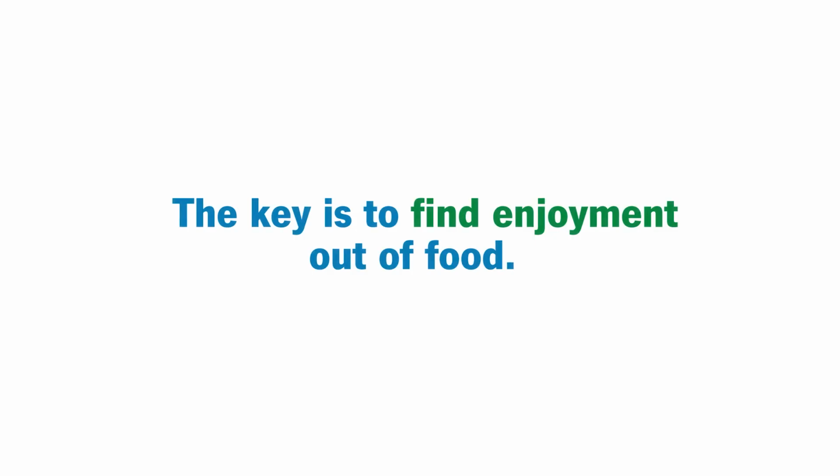The key is to find enjoyment out of food. There's so much variety and so many options in the Mediterranean diet, just a matter of finding what you like as a part of the Mediterranean diet and instilling those on a regular basis.